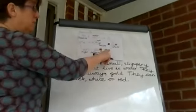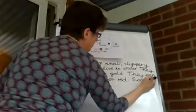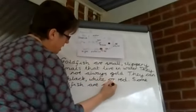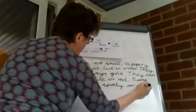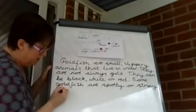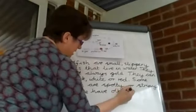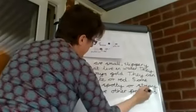Some goldfish are spotty, stripy, or have patterns. Some goldfish are spotty, or stripy, but some have other patterns. Full stop.